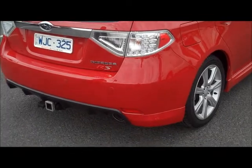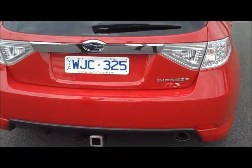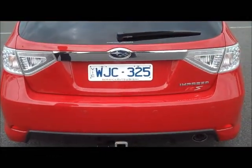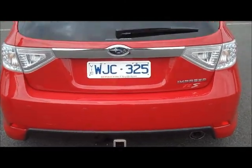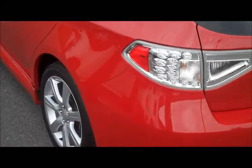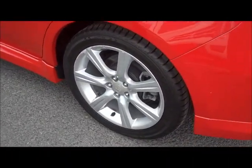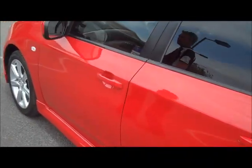Moving around to the tailgate, you'll notice we do have all the chrome, which just highlights the hatchback, and reverse sensors are standard in this particular model. It does have the factory tow bar as well. Coming down around the left hand side, we'll notice there is a little bit of scuffing on the alloys on this side, where obviously they've touched on a gutter at some stage. Once again, tyres near brand new.